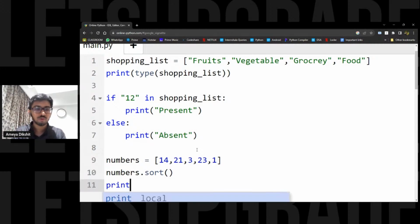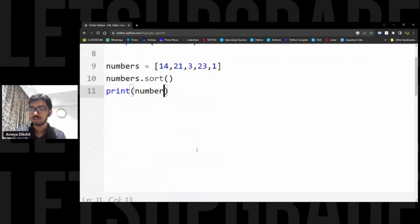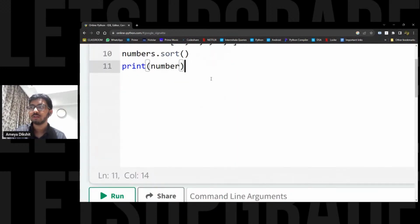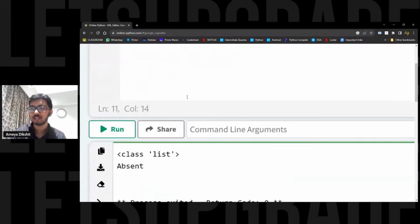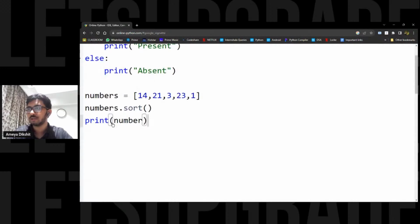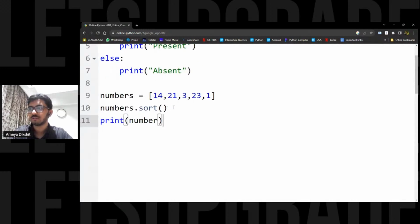To check whether the changes are made or not, we can use the print function. So let's see. Before sorting, we are getting output as this. But after sorting, let's see what we get as our output. Okay, we got some error. Let's see what it is.